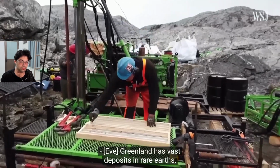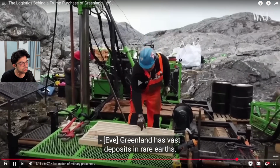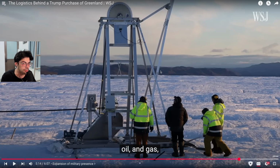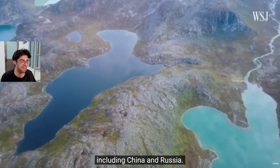Greenland has vast deposits in rare earths, oil, and gas, also making it a focal point for other major rivals, including China and Russia.